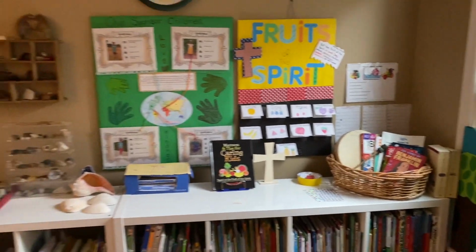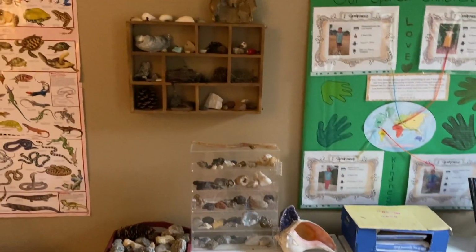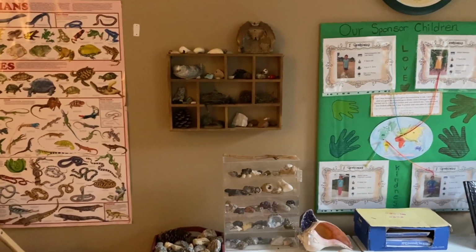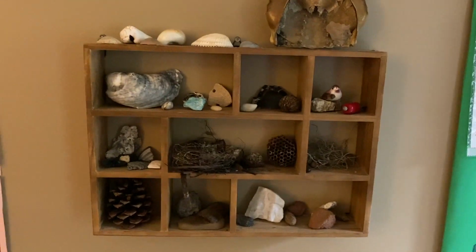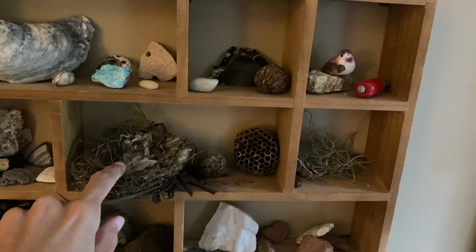So up on the wall, we have different things. Here we have our nature collection. When we go on hikes in the backyard, the children love collecting things that they find in nature. Here are things that they have found. For example, this is a little sparrow's nest that they found and they kept in here.